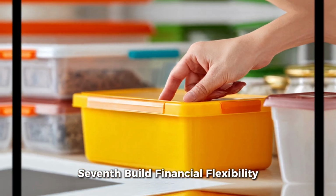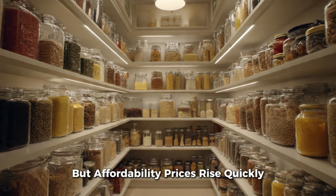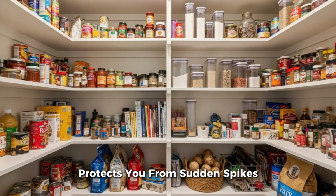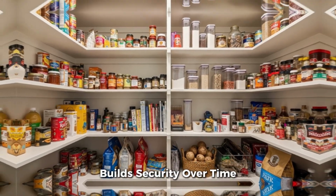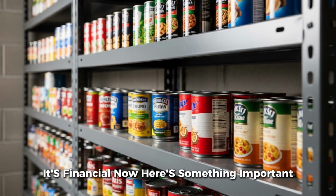Seventh, build financial flexibility. Sometimes food shortages are not about absence, but affordability. Prices rise quickly. Having a small emergency fund protects you from sudden spikes. Even setting aside a little each month builds security over time. Preparation is not only physical, it's financial.